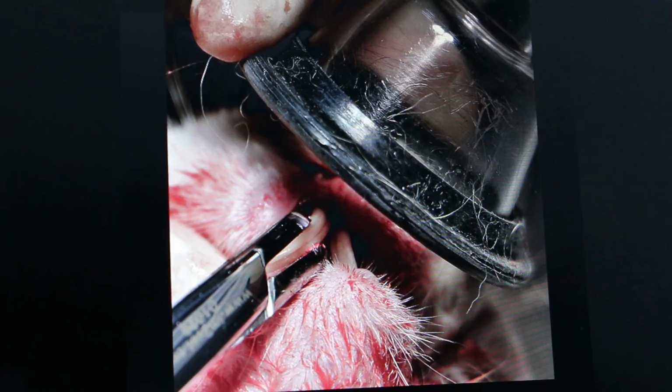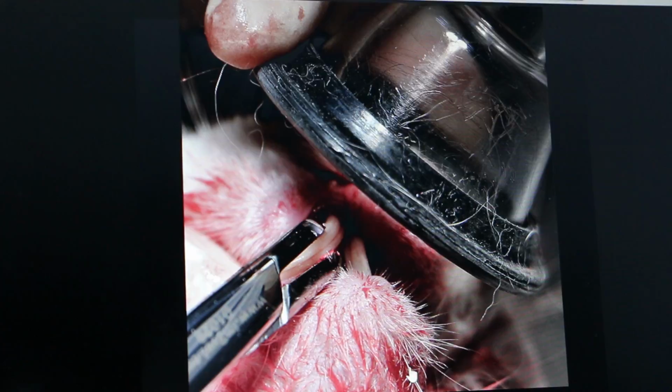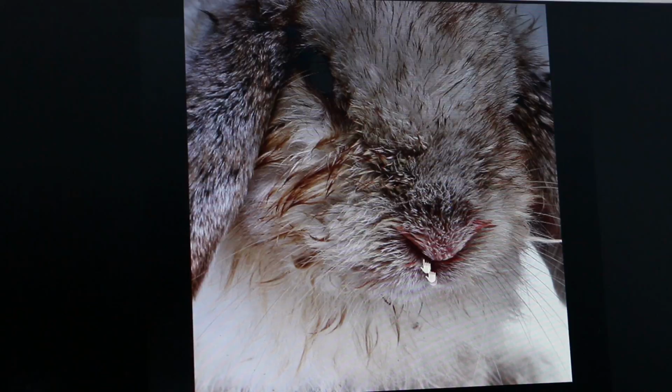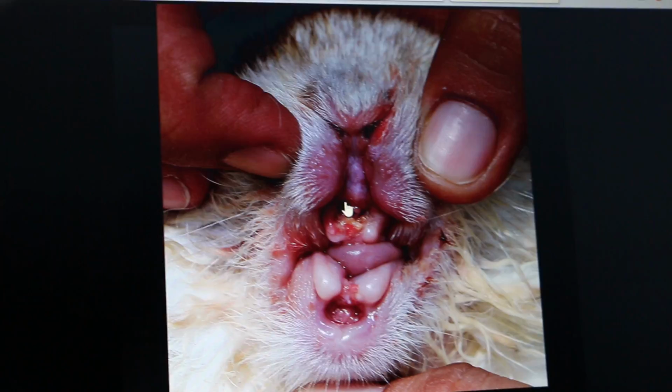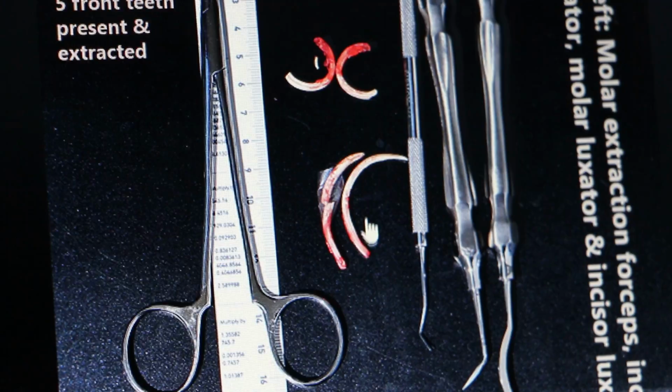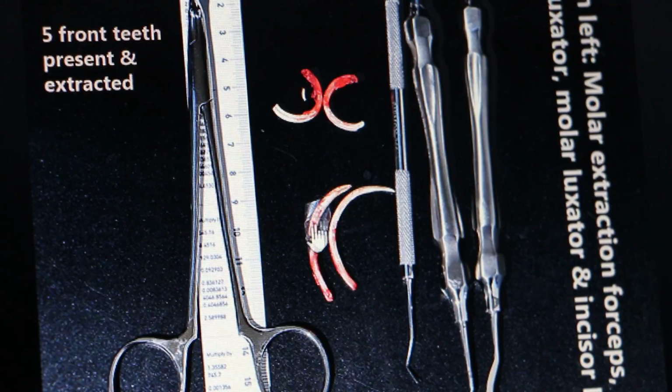Okay, so this is day one, now I'm talking about day two. Day two is today, just now you saw the rabbit. Day two, you can see there are no more teeth. We showed you just now in the video, at the beginning, the front teeth are extracted, the two front teeth, and the lower one, two long ones extracted, and this is the result.